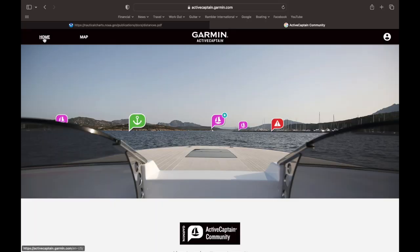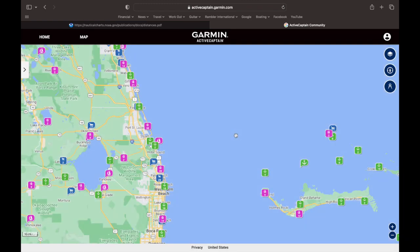Another tool is the Garmin Active Captain community, where you're able to look at a broader section of map where you can also do measurement with the measurement tool between a point like Fort Pierce to West End in the Bahamas. You'd pick the measurement tool and then move to the location you're trying to measure distance to, to get those broad strokes of planning a trip: how far do you want to go, what's it like in this broader distance.